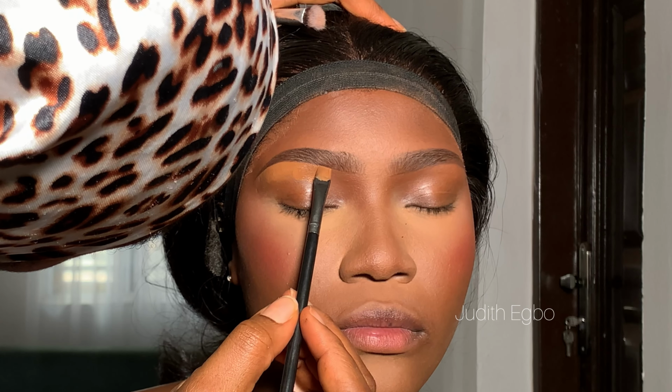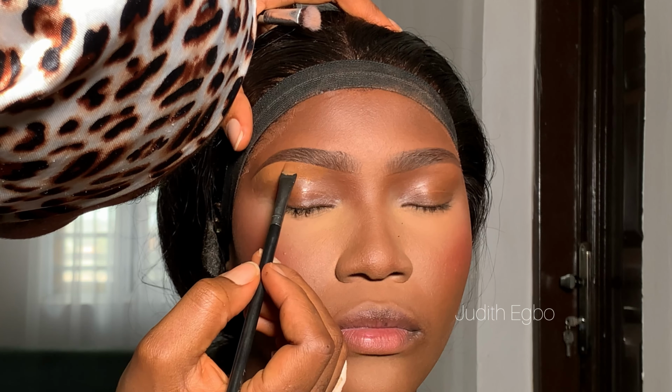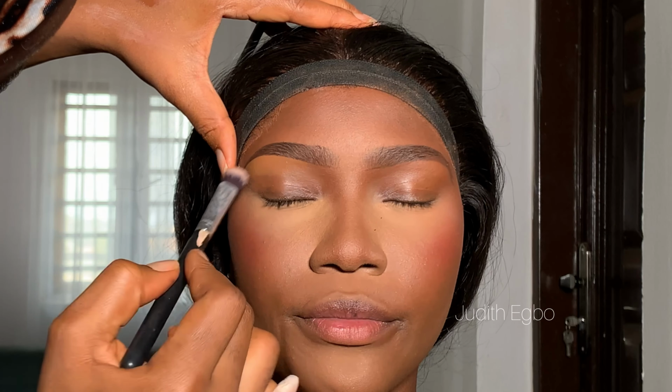Basically, I take my time to do that, and I'm using a flat brush. This brush is from Vicabel. Most of my brushes I use are from Vicabel. And I think the other set I have is the Flawless Ivy, not bad. Okay, this is Flawless Ivy, this is not Vicabel.